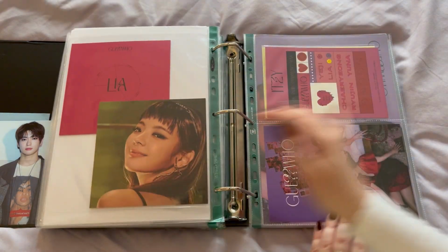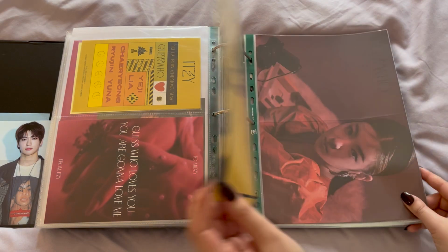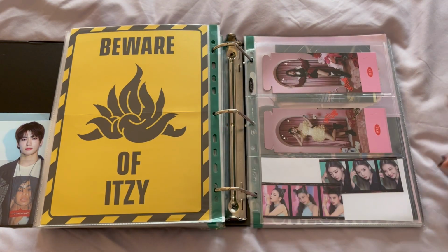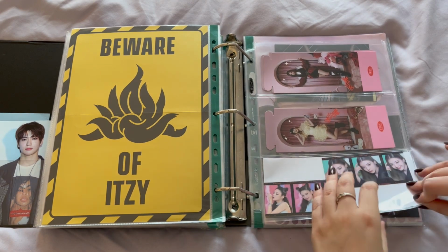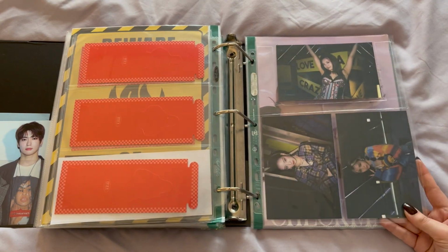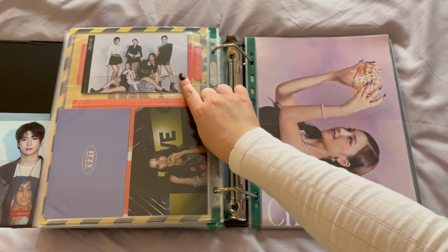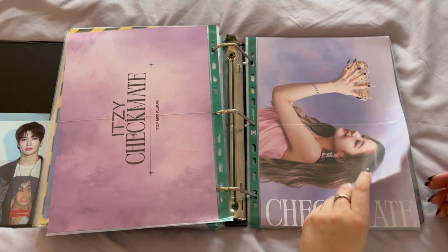Leah's Guess Who. And then the stickers from Guess Who and the limited postcard. And then the member posters, which I do have complete, which is exciting. And then these are from the limited edition, and then these are from the regular version of Crazy in Love. And then I have all the other members, and then the Yes 24 postcards, which I'm just missing Cheryong. I don't have Cheryong's, and that's from the limited version of Checkmate.